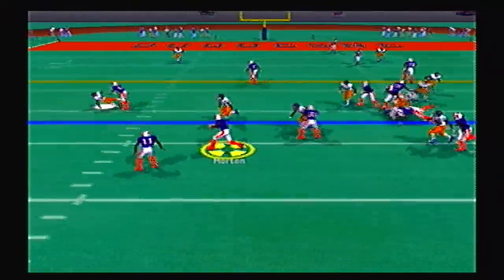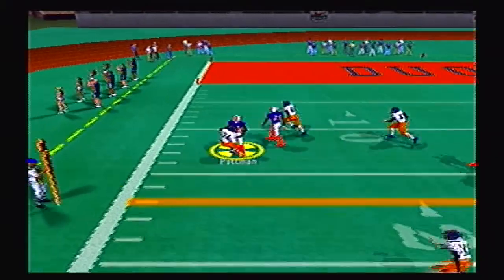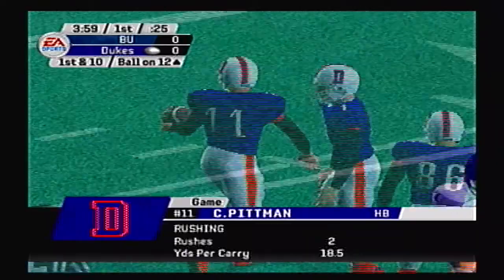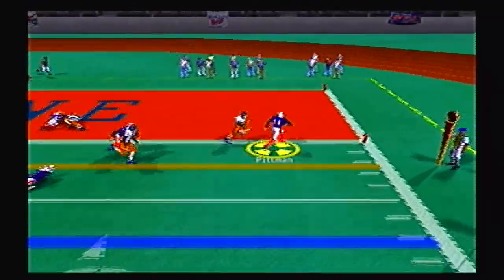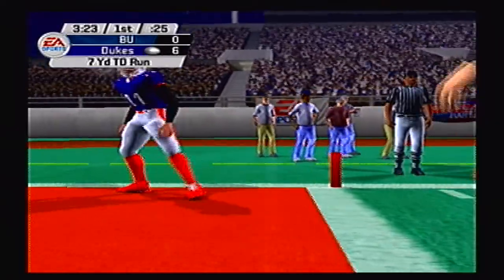Optioning out left side again is Morton. Nice block by the fullback. Pittman gets the pitch. Jukes and taken down at the 13-yard line. Duquesne really loves this triple option attack, and they're going to go at it once again. Right side, Morton will pitch it, and Pittman's going to walk it into the end zone. Touchdown, Dukes. They are on top first, 7-0.